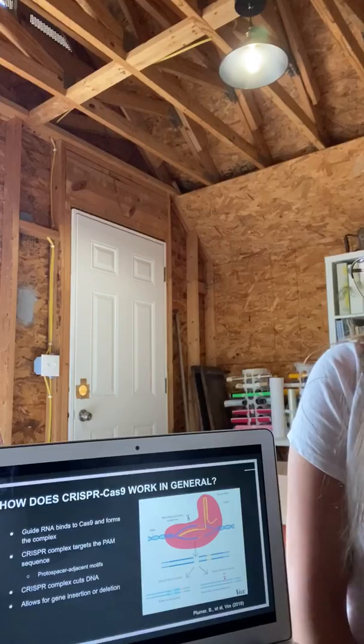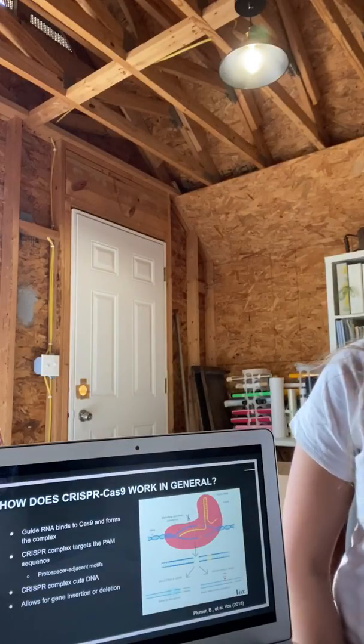So, how does CRISPR-Cas9 work in general? I did mine kind of twofold. I did mine in general, but I also wanted to highlight what it means in terms of results in actual studies and experiments. My study is on ovarian cancer cells, which is super interesting to me. We'll get into that in a little bit, but basically CRISPR-Cas9 consists of two main components that introduce the mutation into the DNA.